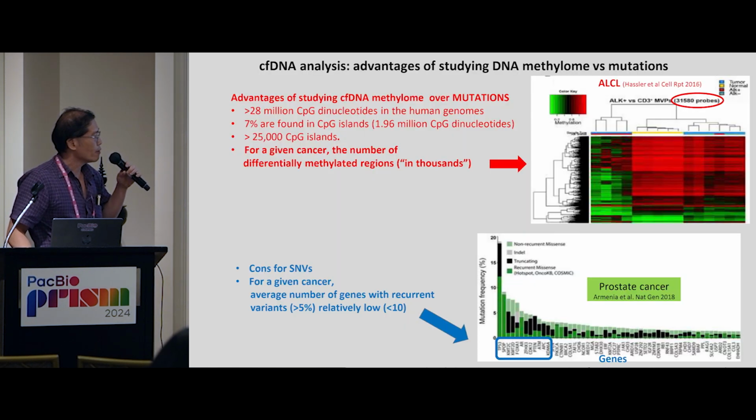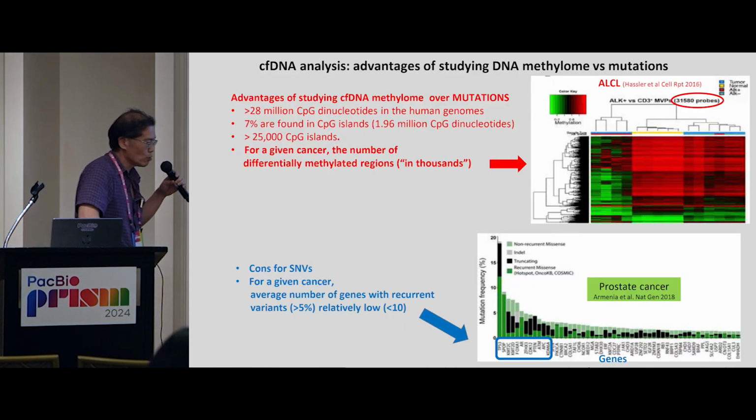So one thing that we decided to look for is that we know that simply looking at variants may not be enough in trying to use cell-free DNA for analysis. So we began to look more into the DNA methylome.